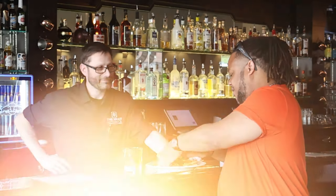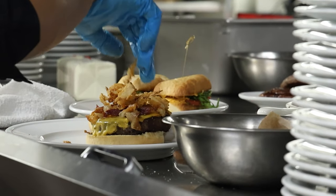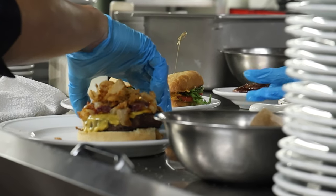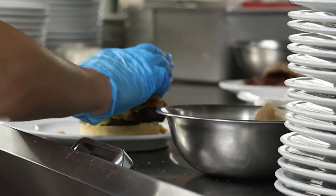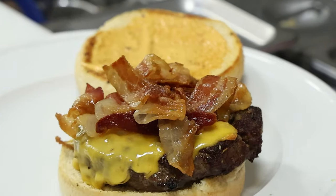Nice, that is awesome. So I'm gonna pick this burger up. Look how juicy that is. That's a thick burger right there. Tons of bacon. Tons of the crispy onion straws. I can't wait to just jump right into this.